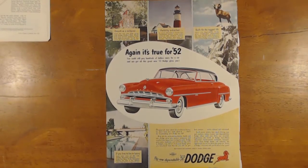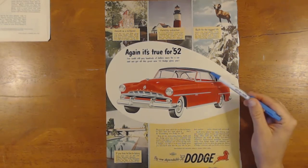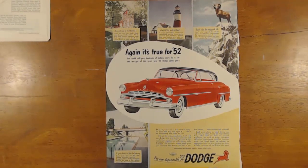If you love to live in luxury, feast your eyes on the rich Dodge Decorator interiors. Low, long lines, truly limousine luxury for just a few dollars more than the lowest priced cars. It is true, you can see the very low ceiling there in relation to other cars. Experience the thrill of Dodge Gyromatic, America's lowest price automatic transmission.